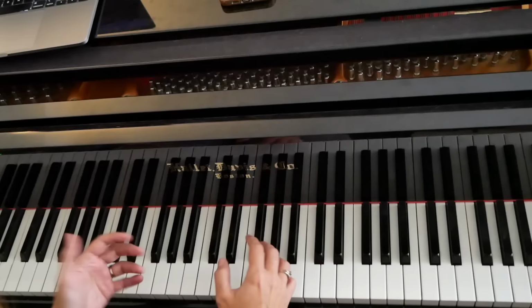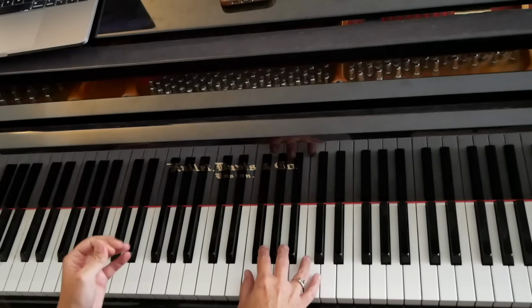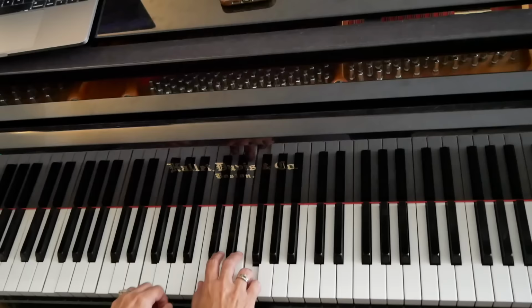Now we're gonna do the exact same thing over C7. We're gonna go 1, 1, 2, 1, 7, 6, 5, 4, 4, 4. So now we gotta see if we can do it in time. And there's our first one. Cool, right? Let's listen to another. The next one we're gonna hear is John Coltrane.